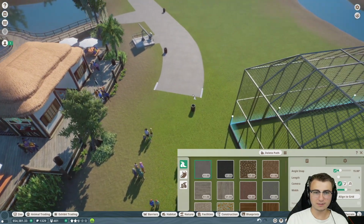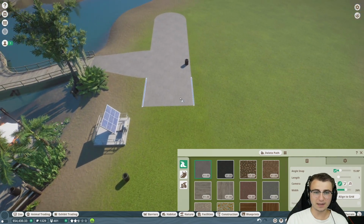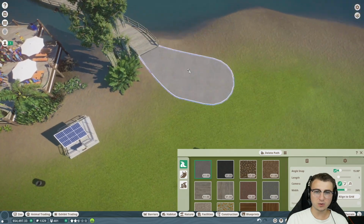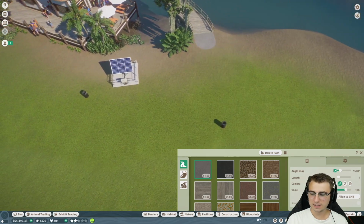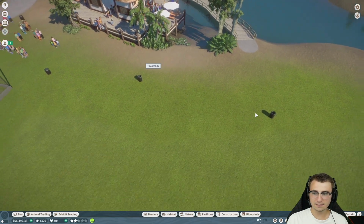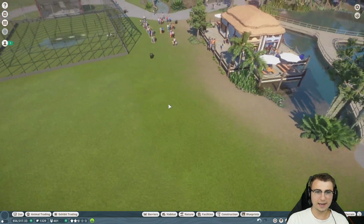We're also going to get rid of that right there. And then we're probably going to have to get rid of this solar panel just for a little while. I just need to move this path closer to the water's edge. It's looking a little funky. Let's go ahead and delete that for right now. And then also these trash cans. They cannot be there anymore.